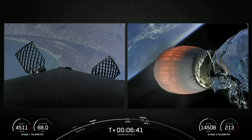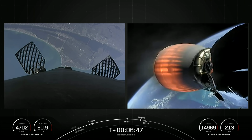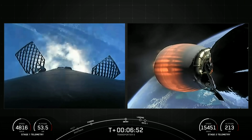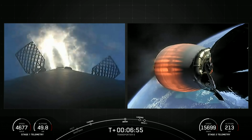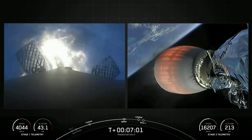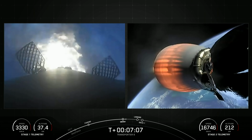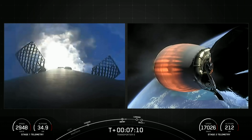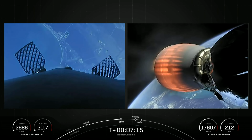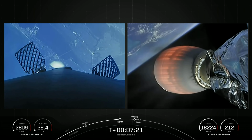Stage 2 FTS has safed. Now keep an eye on the speed of the first stage in the lower left corner of your screen. You'll see that stage 1 entry burn startup drop off dramatically as the entry burn is slowing us down. Pretty quick burn. This one will last about 20 or so seconds. Nominal trajectory. Stage 1 entry burn shut down. And there is successful shutdown of those Merlin engines.